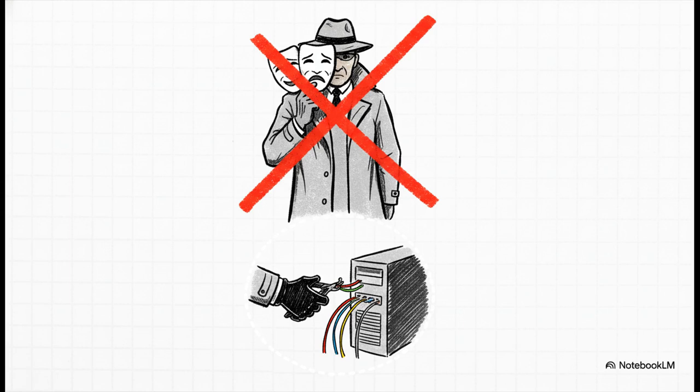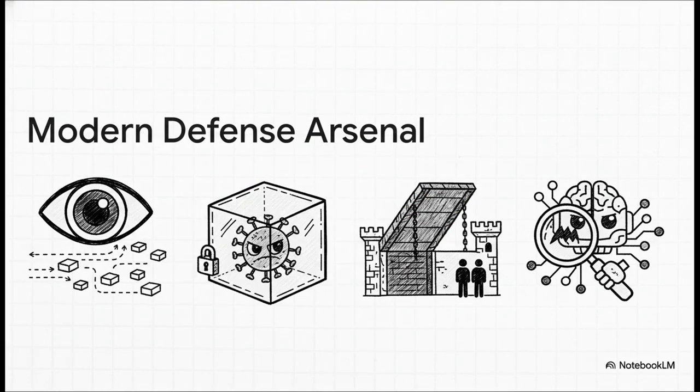It really all boils down to this simple idea. Watch what programs do, not what they look like. That's it. That's the new mantra for cybersecurity. Because who cares what disguise the spy is wearing if you can see them planting a bug, right? The action is what matters. So, how do we actually do this? What does the modern defense toolkit look like?